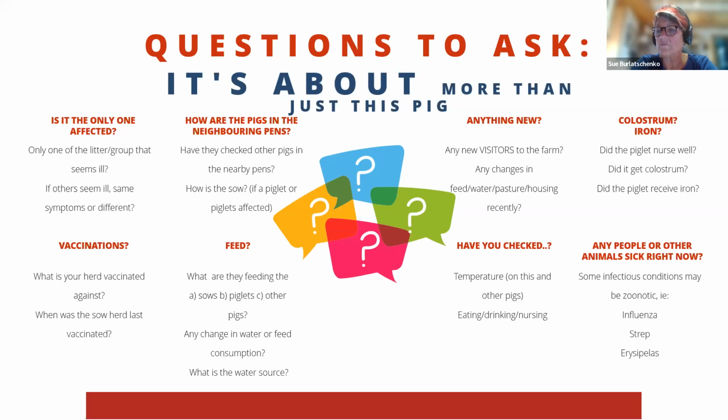As you know, some conditions are zoonotic. We always worry about things coming from livestock to us, but we also are quite capable of giving influenza to pigs. Strep and erysipelas are pig problems, but we can be exposed to them by working too closely with pigs who have this condition, mainly autopsies or people that work in slaughter plants, but they can go to people.